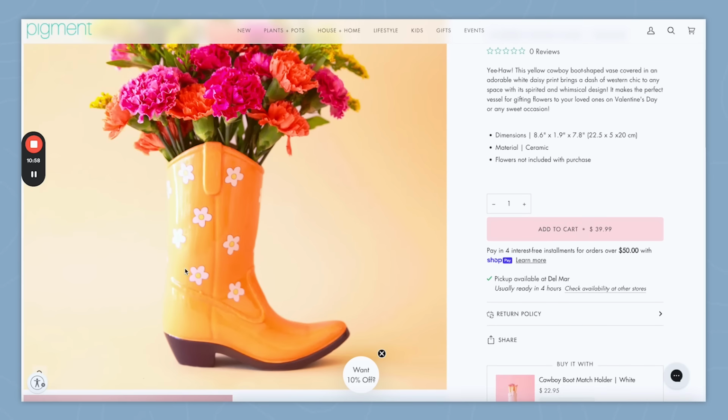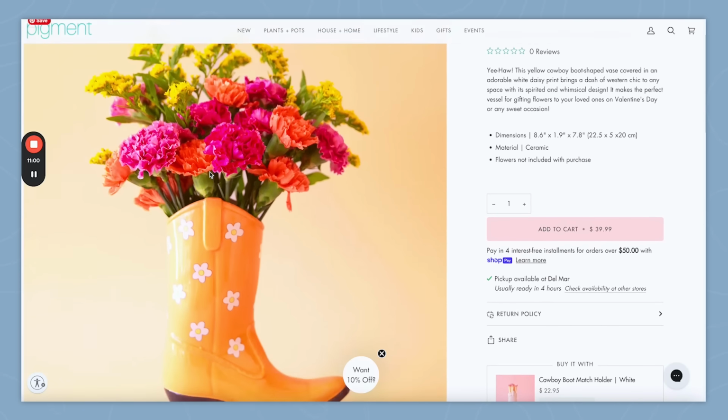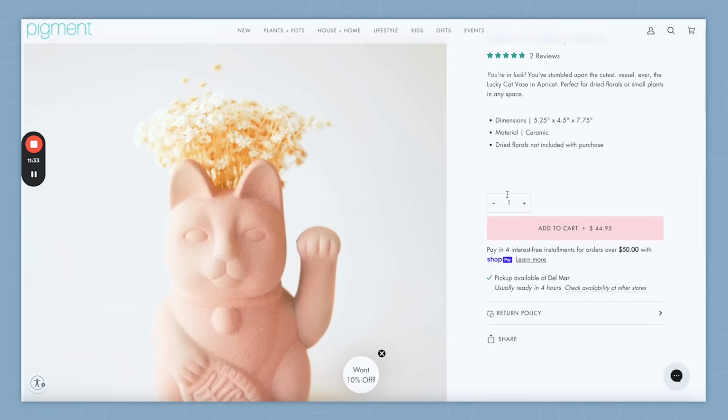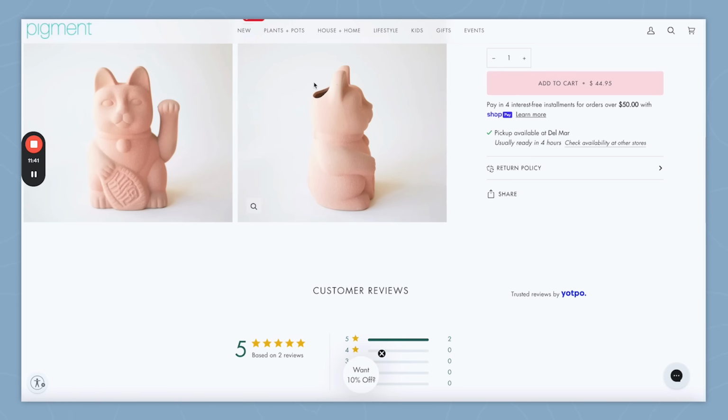Again, here with a cowboy boot vase, make sure that when you are putting up photos and taking photos for Etsy, that you are showing the vase as a vase. So people really understand the purpose and utility right from the get-go. See, if it was pictured just like this or like that, people wouldn't really understand the value proposition.